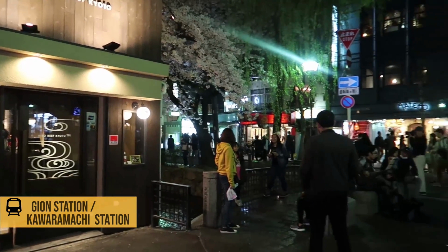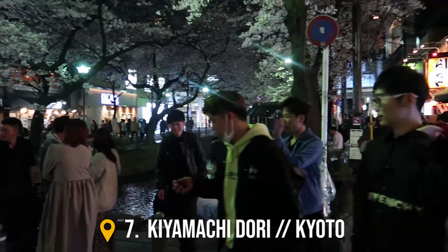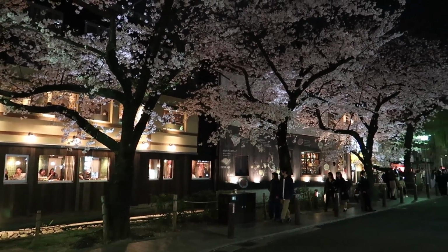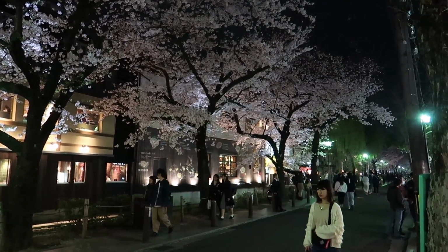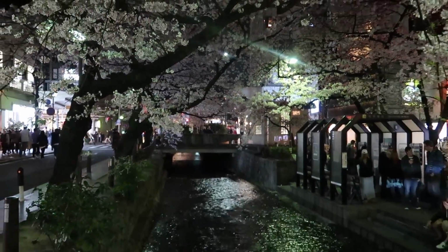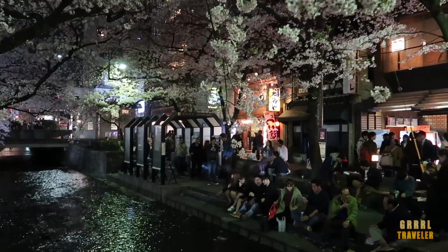You can always find wonderful impromptu spots around the city. One of my favorite but lesser known spots is Kiyamachi Dori. In the heart of Kyoto, near Gion, parallel to Pontocho Alley and the Kamo River, is a popular local nightlife and restaurant walking street with a river canal running through it.